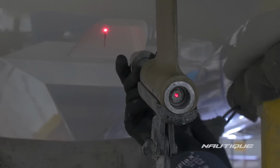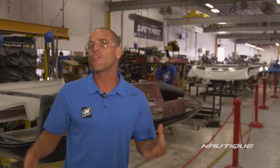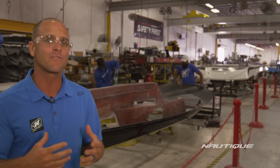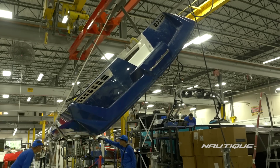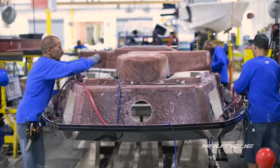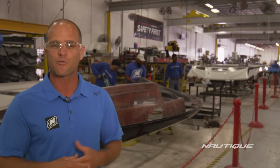Now we laser calibrate each strut to ensure that the shaft angle is absolutely perfect. So right next to the hull, the corresponding deck is then flipped upside down so it can be fitted with all of the accessories, wiring, and hardware that is mounted to the underside. Now wiring the deck upside down makes it easier for the operator to reach all the parts of the deck. This contributes to a higher quality electrical system and produces a more ergonomic station. This is extremely important to the boat's performance.